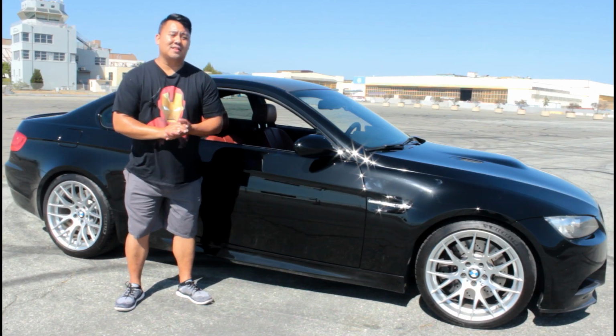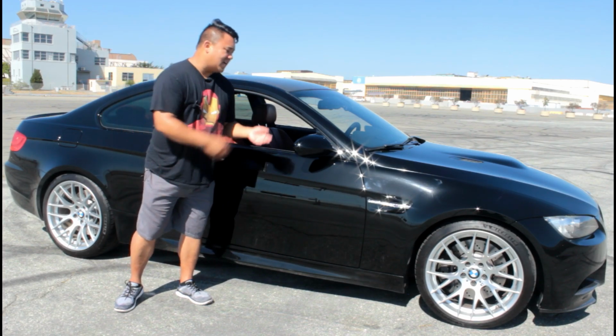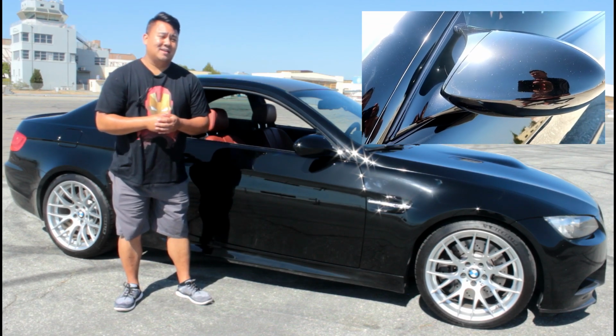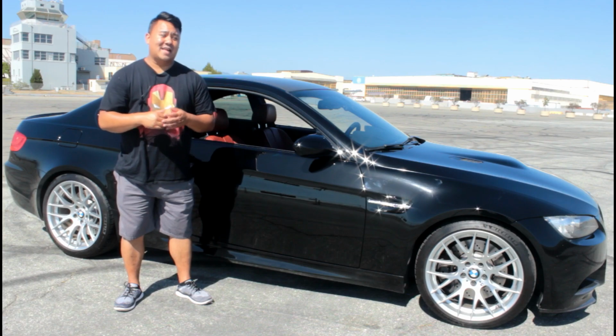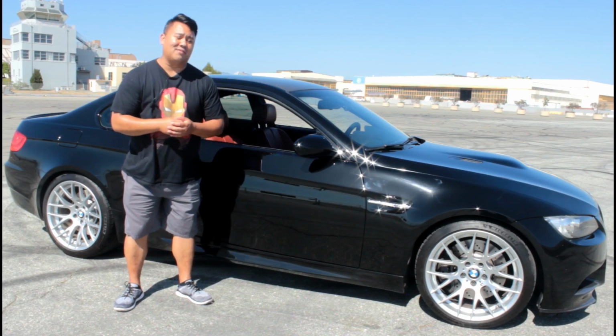Another thing I want to note on the side of the M3 Coupe is the side view mirrors. The side view mirrors are specific to the M3 rather than the regular 3 Series. A lot of people have been converting their regular 3 Series to have these kind of mirrors too, so that is an option if you want to do it, but again, you can tell the difference between the M3 and 3 Series by the mirrors itself.